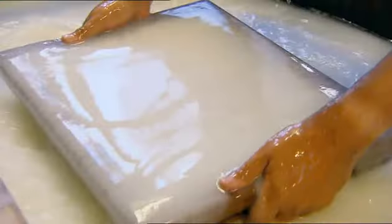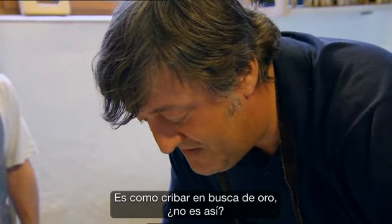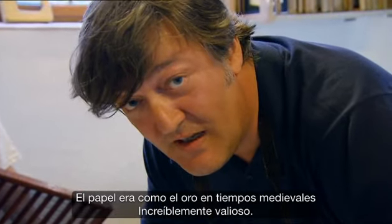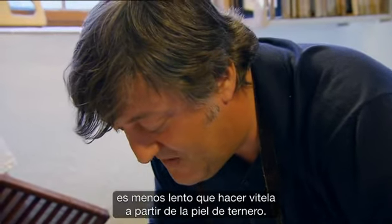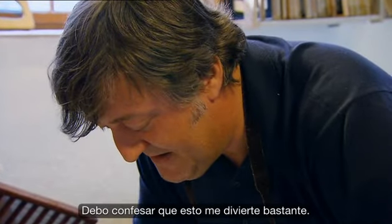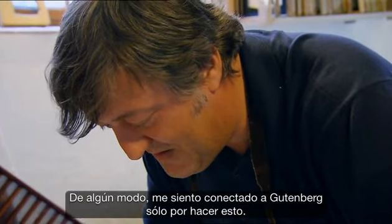This is a magical process. It's rather like panning for gold, isn't it? And perhaps that's not a bad analogy. Paper was like gold in medieval times. It was unbelievably valuable. And although it's quite a time-consuming process, it's a lot less time-consuming than making vellum from calfskin. I must say, I rather enjoyed this. I feel connected to Gutenberg somehow just by doing this.